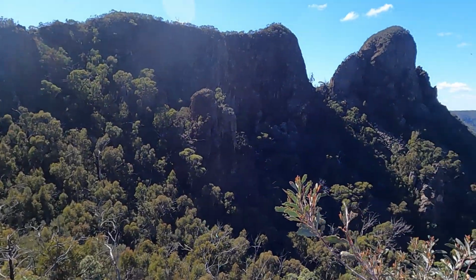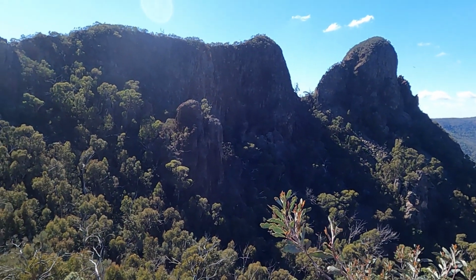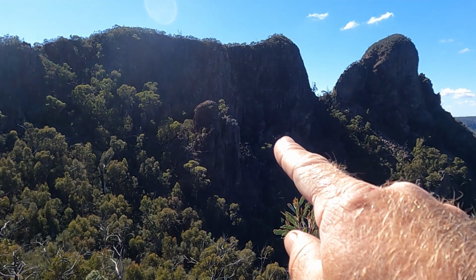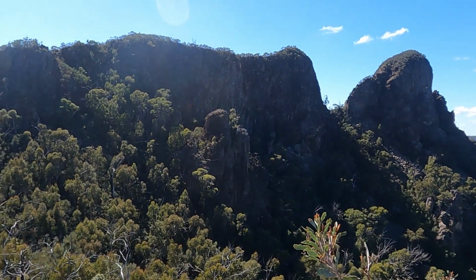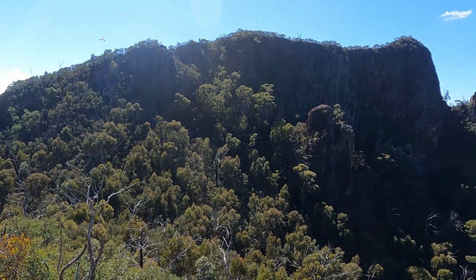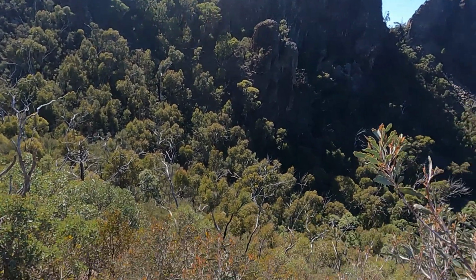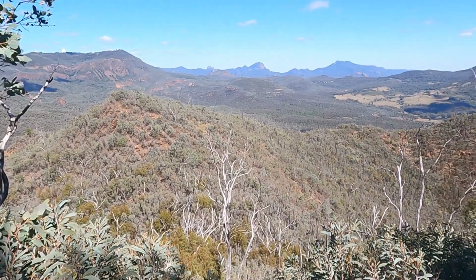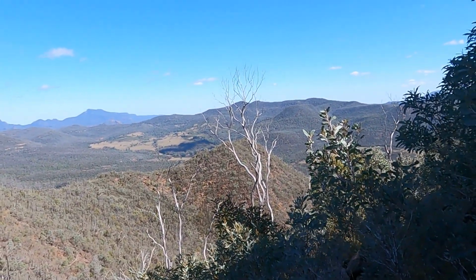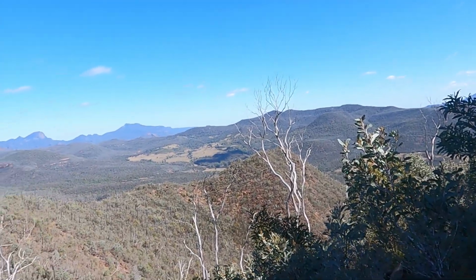Look at these funny peaks here. There's Penis Peak in there amongst there, somewhere there. There's the eagle looking for me. Am I yummy or what? Here we are in the Warrumbungles. That's the one I wish we climbed, but it's long gone now.